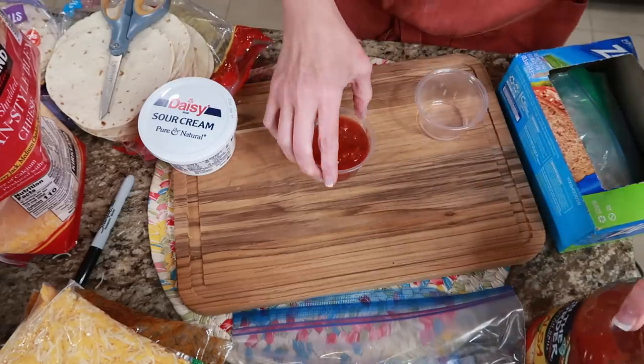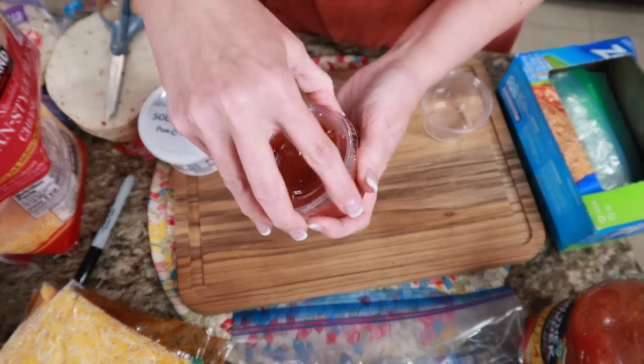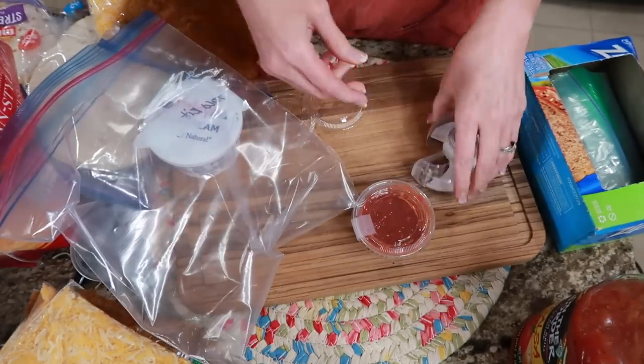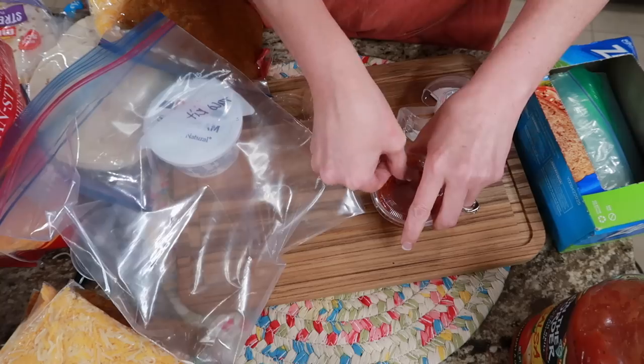Give it space for it to work its magic in the freezer. They stay on pretty good. If you're a little nervous, you could tape it down. They seem really sturdy, but you know how things happen.